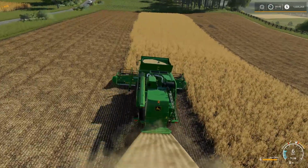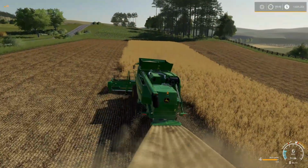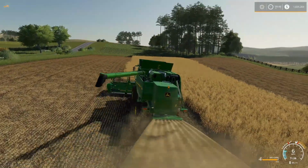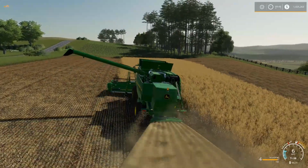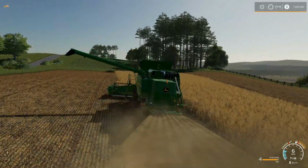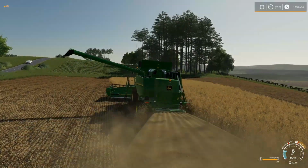I don't think I'm going to get this whole field into the combine. And I'm wondering, because I haven't yet used a John Deere, is that pipe going to be high enough for our trailer? I think it will be.